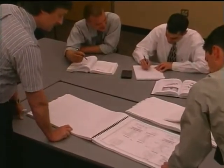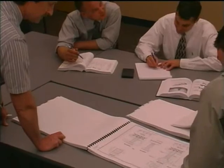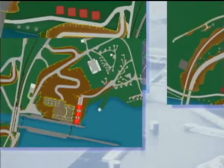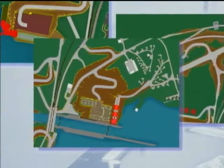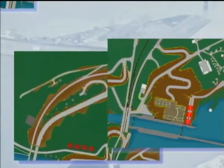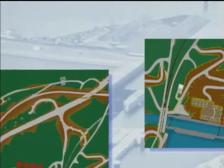Bergman Associates has provided construction phasing, scheduling, and planning services to the Corps of Engineers Nashville District for the Lock Addition project. These services address the overall feasibility of construction plans, provide a clear understanding of potential conflicts, and provide a tool that ensures the efficient completion of this important project.